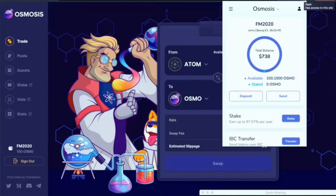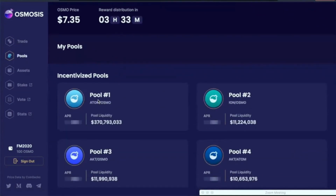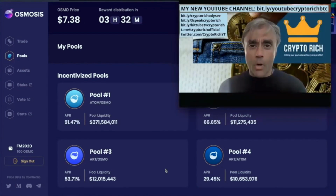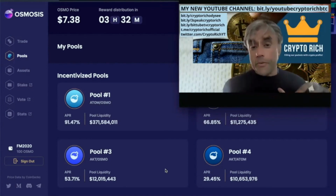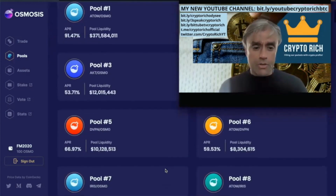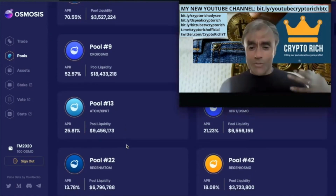Now, the first thing I want to do is look at the different pools. So I click here on pools, and here I can see the pools. Pool number 1, Atom/Osmo. Pool number 2, Ion/Osmo. Ion/Osmo isn't 50-50%. It's 80% Ion and 20% Osmo, and we're talking about the equivalence in dollar terms. So for example, if I put in $800 worth of Ion, I put in $200 worth of Osmo. That's how this one works. However, most of them are 50-50, so $500 worth of Atom with $500 worth of Osmo. Now, if I scroll down, keep scrolling, I can see the different percentages, but this doesn't actually reflect what's available out of these pools.